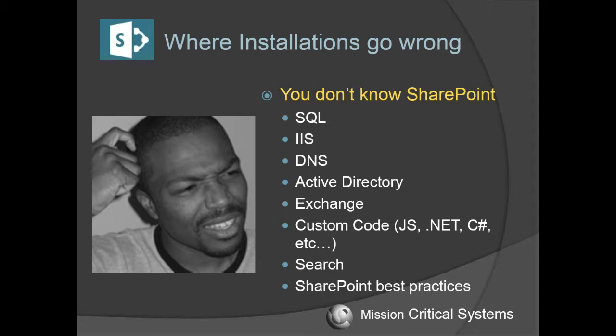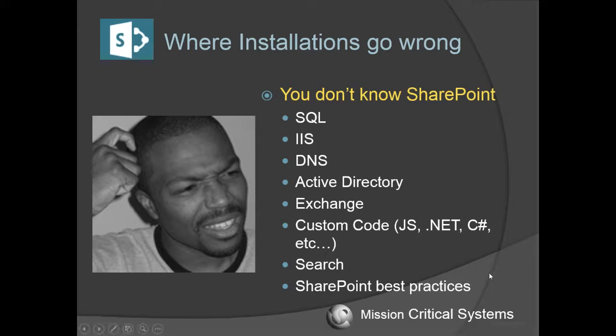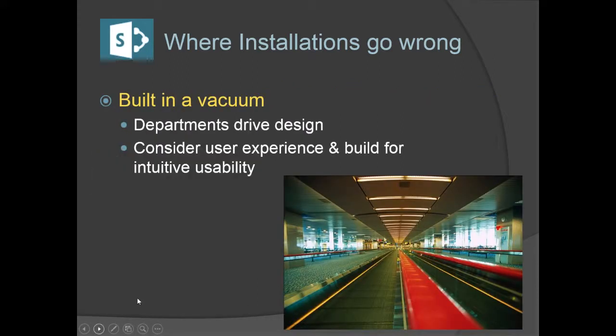Another thing is, maybe in your current SharePoint environment, you have a lot of custom code or custom master pages. A lot of that stuff can really affect how your upgrade is going to take effect. You need to do a lot of testing and things like that. If you're just rolling out SharePoint in your organization, I've seen it many times where people click next, finish, and there's quite a bit of other things that need to happen inside of there. Great. Another issue that you can have is that you build it in a vacuum.